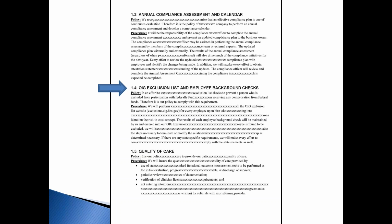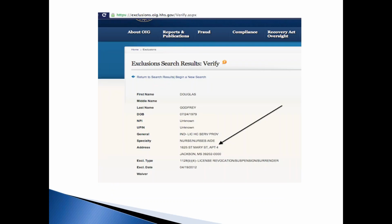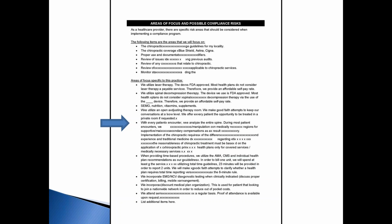Yeah, so you're also required to go to the Medicare website, put your name in, and see if you've been excluded from the Medicare program. If not, print out the page, put it in your manual. This person, this is a nurse, cannot see Medicare patients, excluded from the Medicare program. Every person that works in your office, you should put their name into the exclusions list to see if it pops up. Yes, every person, not only the doctors.